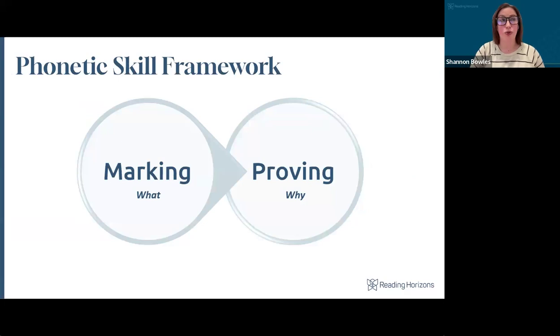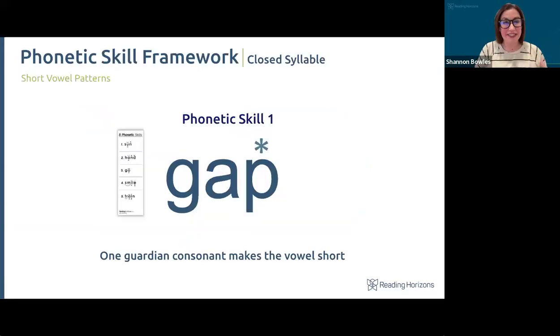From there, we move to not just identifying key features and marking them within a word, but proving why the vowel is short or long within a word. And we introduce kind of a visual spatial process for that, where we're working underneath the word and then around the top of the word and looking what follows the vowel, because that's what determines its pronunciation. And we teach that within a framework called the 5 phonetic skills.